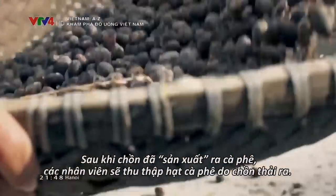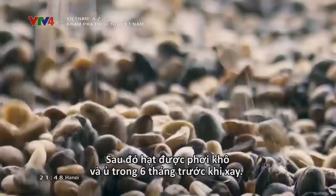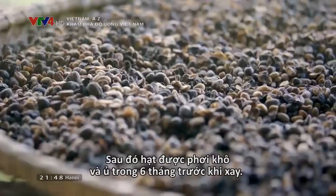After the weasels are done with the job, the staff select coffee beans and clean them. They are then dried and kept for 6 months before being ground.